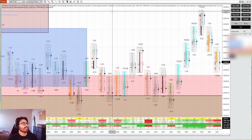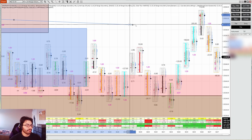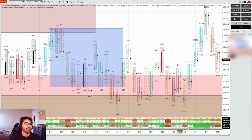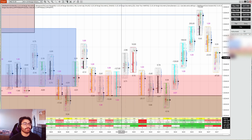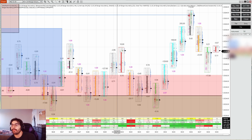So we did break that high, as you can see right here. But maybe we get a new opportunity because we're still in that range, or still in that retracement area. We broke that high, we're still in that retracement area. The 144 candle did not close to the upside, so there's still potential room for the downside. Some buyers popping up here.